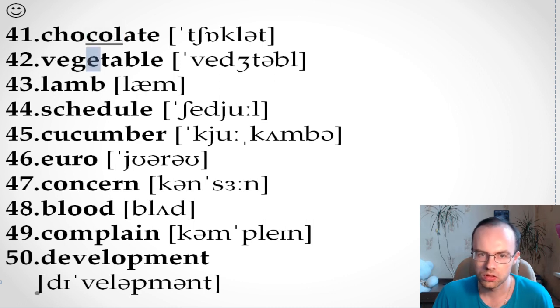It isn't vegetable. No. Look at this. It's vegetable. So we say j and t. Vegetable. Okay. Look at this word. It isn't lamb. No. We don't pronounce B. So it's lamb. Next.